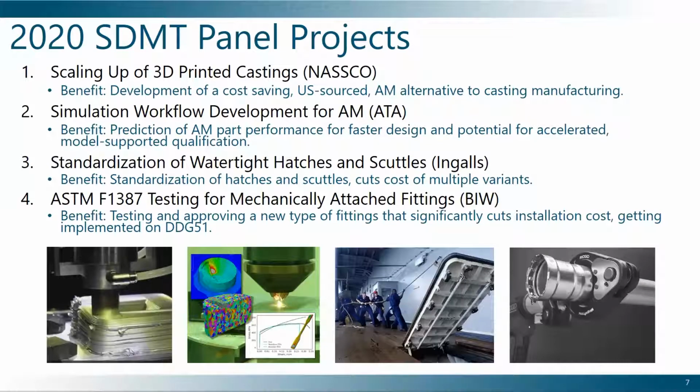Our fourth project is titled ASTM F1387 Testing for Mechanically Attached Fittings. And the lead on this project was BIW, along with the help of NAFC, Ingalls, Viega, and Southwest Research Lab. And this project successfully approved a new type of fitting, which significantly cut onboard installation cost. And this project will be getting implemented on DDG 51. And again, like I said, all these will be presented in our breakouts, so please join us if you'd like to find out more.